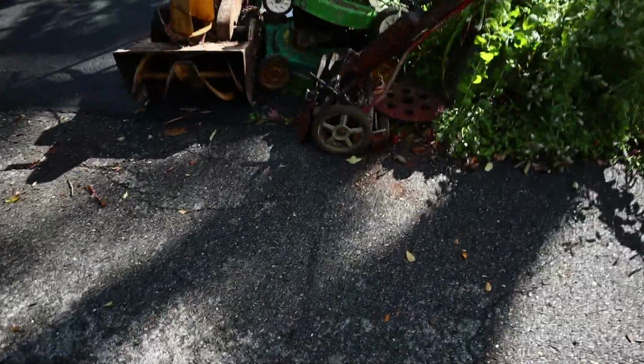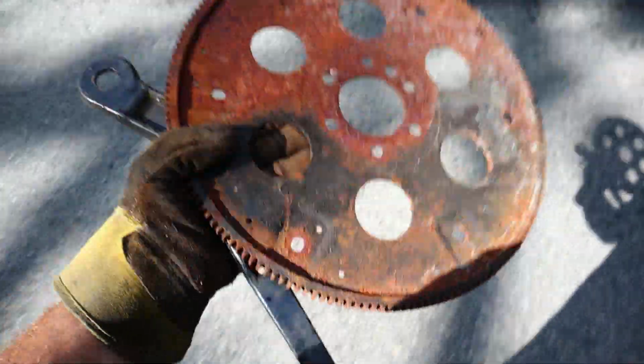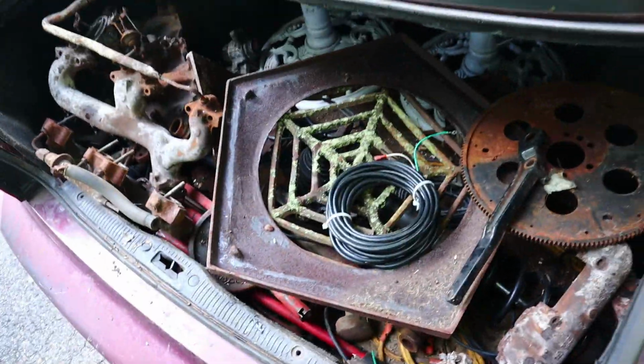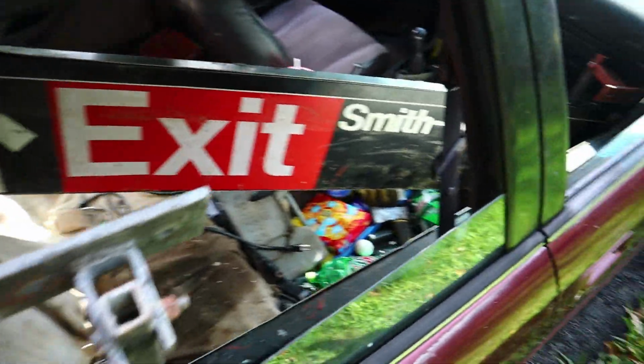Well, and let's see, the one last thing we have is this flywheel. I think that's what that's called. Hey, how are you? Flywheel. So, I think that's going to do it for us today. We didn't get much. We got metal. We got Subway signs. But it's been a pretty good day, considering the weather and the humidity.